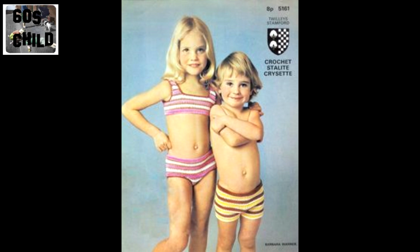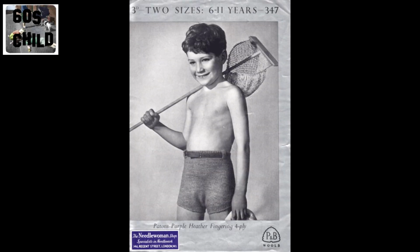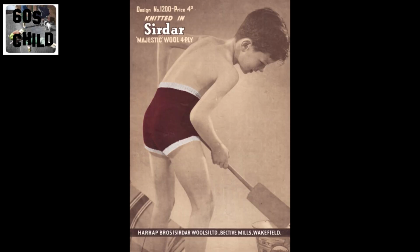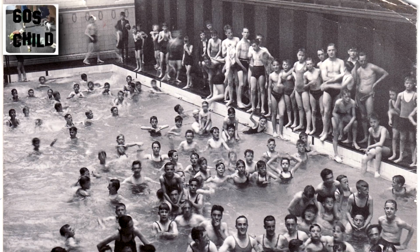Now, knitted swimwear may look good on this young lady, but it certainly didn't look good on these. And I'll tell you another thing, my mate had a pair of knitted trunks and we went to the baths, and so he jumps in with his knitted trunks on. And what happens to wool when it gets wet? It gets really heavy. So when he tried to get out of the pool, he couldn't get out without his trunks falling into the pool. He was in a right state, and I couldn't help but laugh. Eventually I did get him a towel.